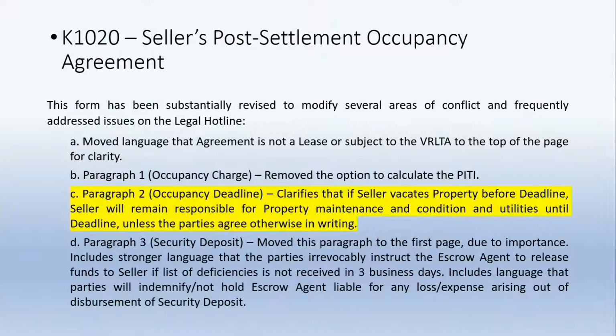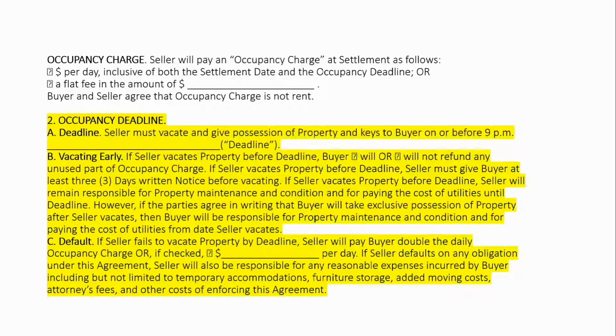Then also paragraph 2 is the occupancy deadline. It clarifies that if the seller vacates the property before the deadline, the seller will remain responsible for the property maintenance and condition and utilities until the deadline, unless parties agree otherwise. So here that is in the actual contract itself, right? So they've got it in our contract now, paragraph 2, occupancy deadline. We fill in that seller must vacate and give possession of the property and keys to the buyer on or before 9 p.m. on whatever that date is.